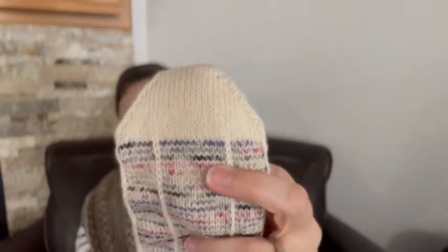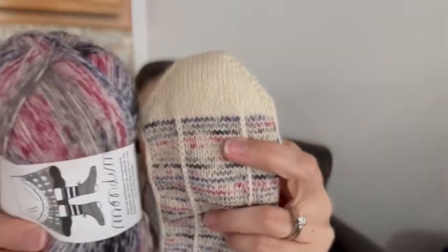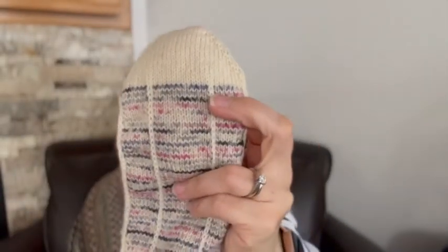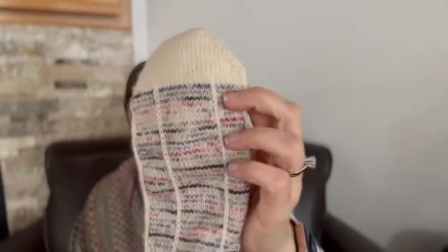So I'm using a cream color of the Mondim, and then this crazy color. They do 1 row stripes, and there's this pretty slip stitch detail. I did an afterthought heel. I did a bunch of ribbing at the top. I was a little hesitant because I wasn't sure if I'd have enough of the cream yarn, so I divided my ball in half. I didn't have as much as Andrea recommended, but I went with it.